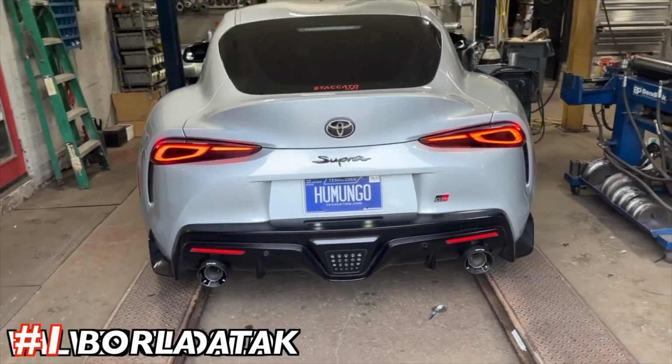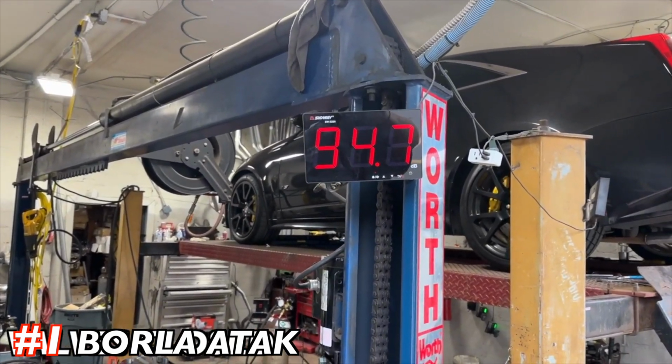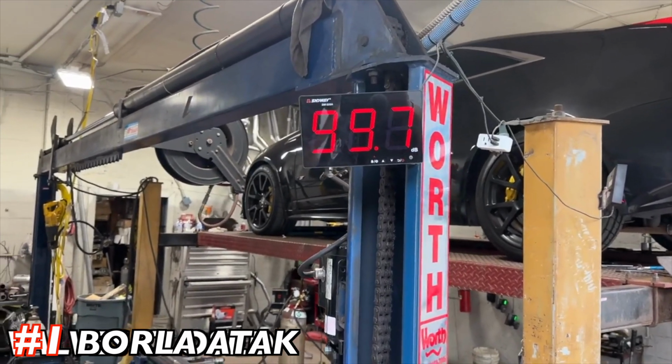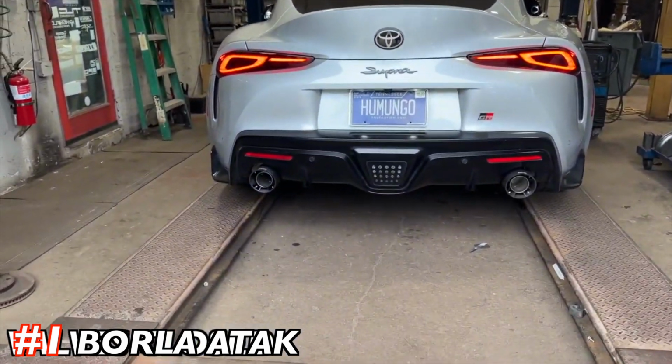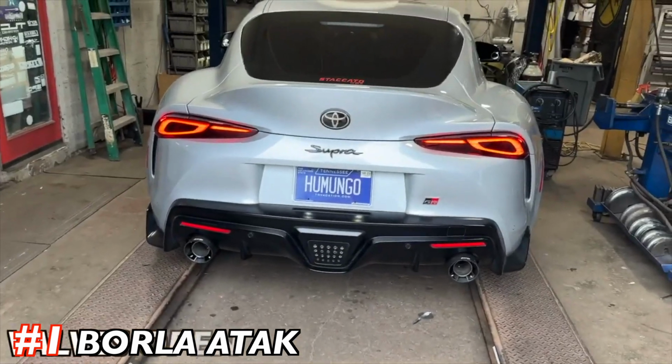Nice idle. That's with the valve closed, guys. Here's sound decibels. Go ahead. We'll mess with it in a second. Again. It's right at 99 with the valve closed. Let's see if we can get it to. So now the valve is open. Go ahead.